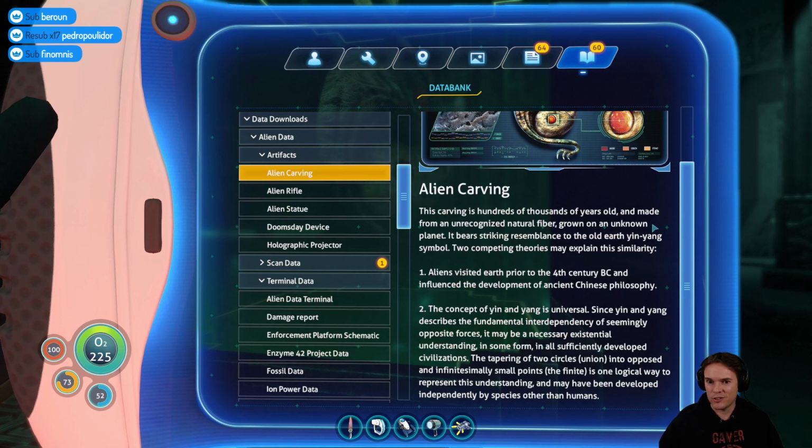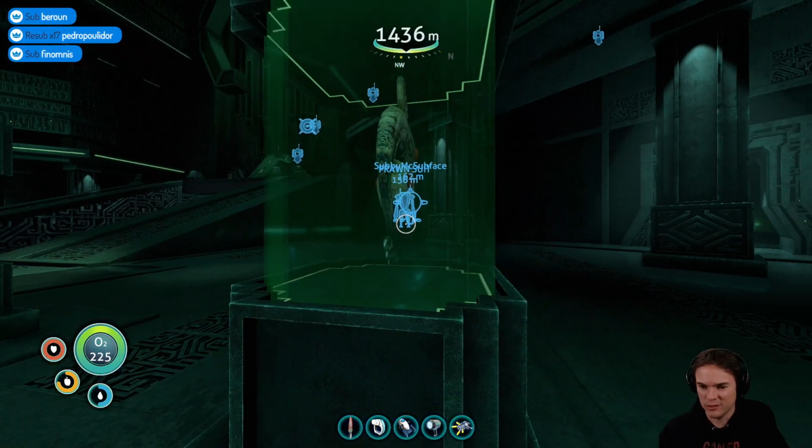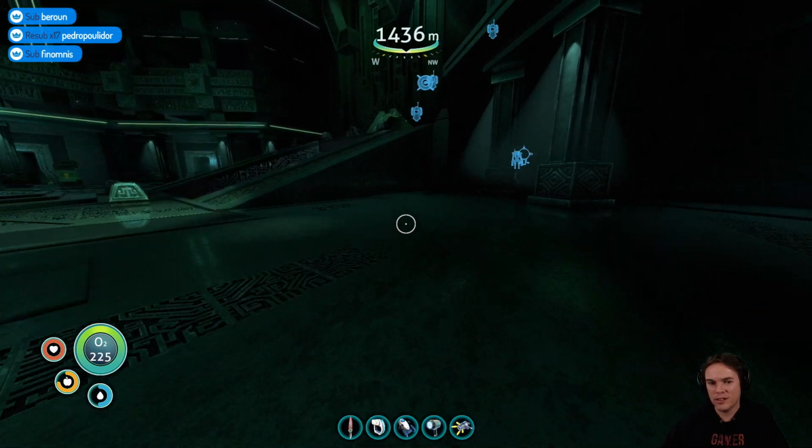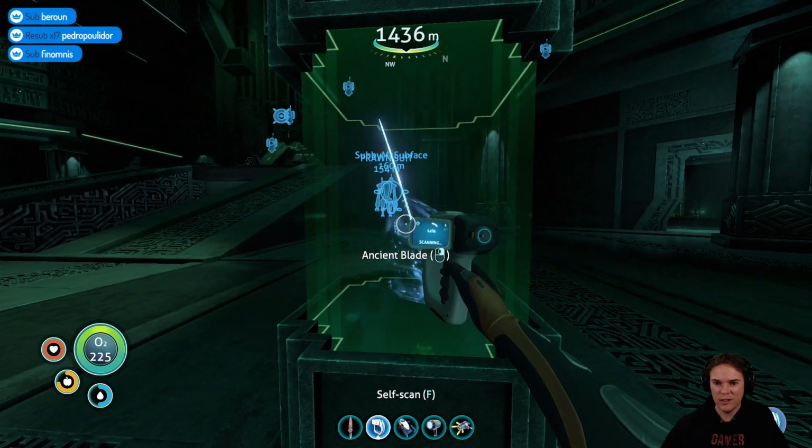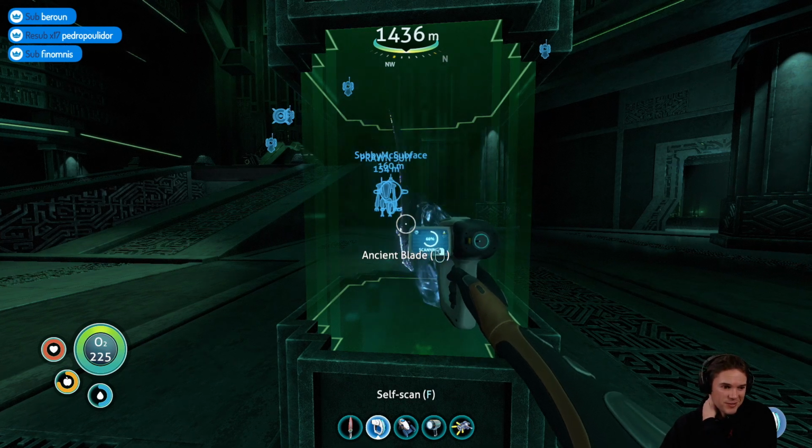I just saw that thing hovering and moving in the background and I suddenly had a panic. Can you see it behind the data bank? Where do we get to? Necessary essential understanding in some form in all sufficiently developed civilizations. Oh, I can't be bothered. No, I can't be bothered. Is it going to get me out of here? We can have a lesson in history on the Neptune on the way into space.